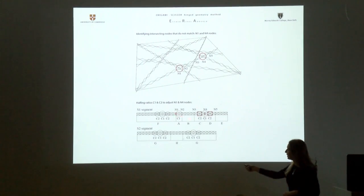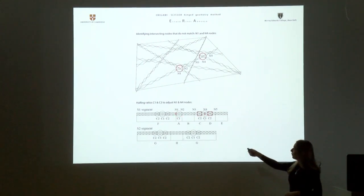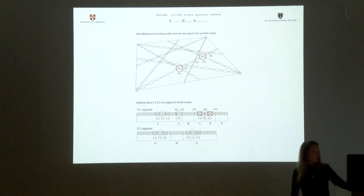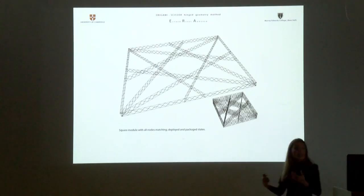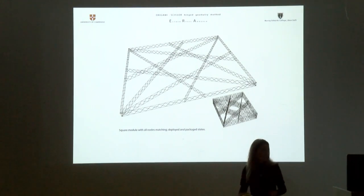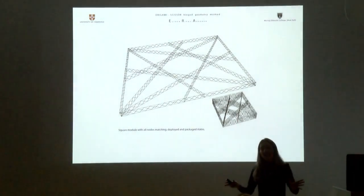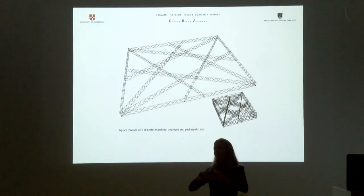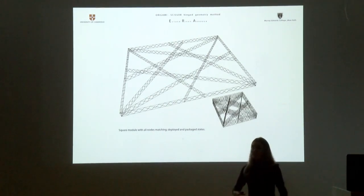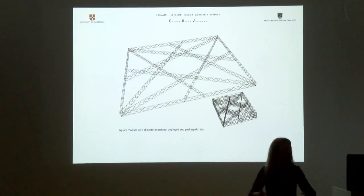I want node 1 to match node 4. And before, one was larger and the other one was smaller. And by halving all of them and separating the different one, now they are completely kinematically compatible. So this is the resulting surface with all of the nodes matching in its expanded state and its contracted state. And of course, this is still the theory. These are still lines in space, and then we build with thickness. But you cannot do everything at once. You first start with the theory, and then you take the next step.